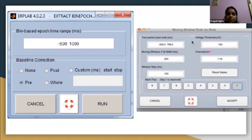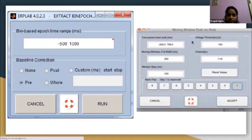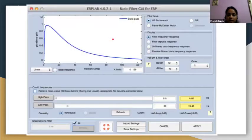This peak to peak amplitude is being done, and it's not written, but we can also choose channels, which channels we want to do the peak to peak amplitude on. Then we can also do filtering after epoching. If we see some channels or areas having high frequency noise or low frequency noise, we can do filtering.